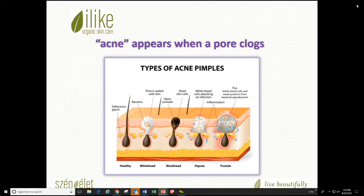When we're discussing acne, we're talking about clogged pores. Oftentimes, dead skin and excess oil are to blame for clogging pores. If a pore is open, the congestion oxidizes when exposed to oxygen and becomes darkened, which will result in an open comedo or a blackhead. If the pore is closed, we'll see a closed comedo or a whitehead.